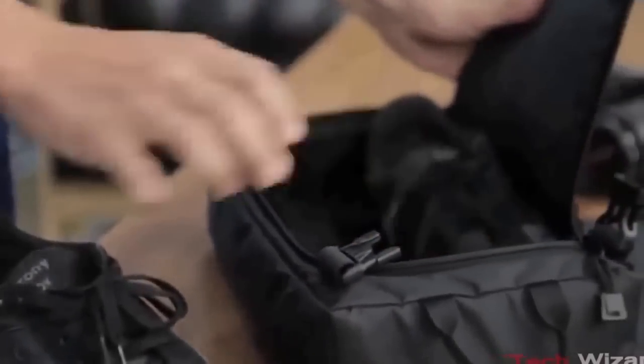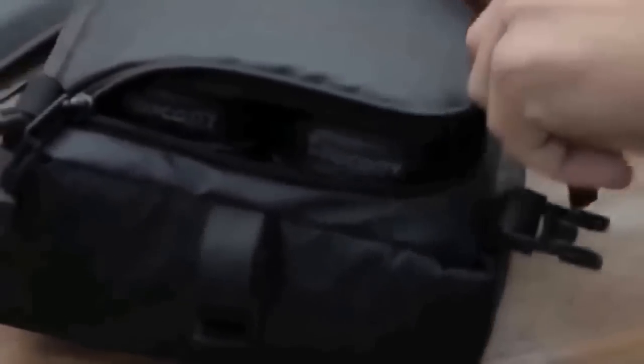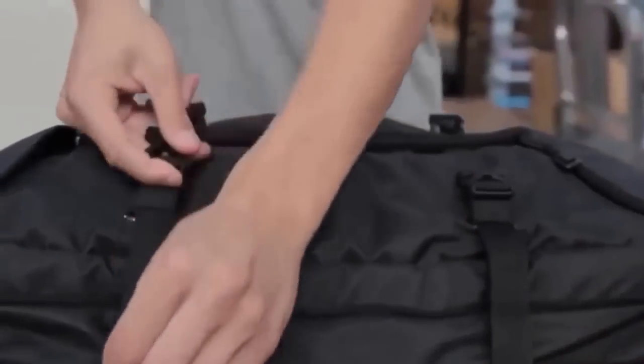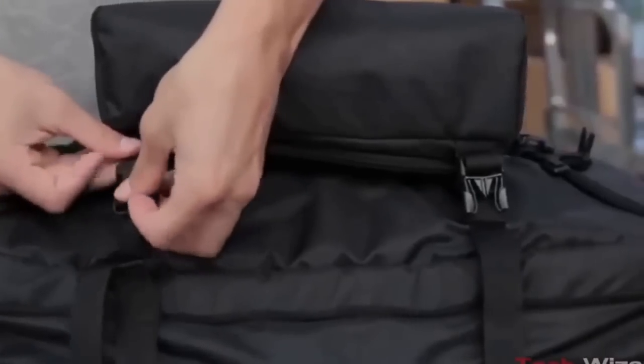It features two durable, adjustable shoulder straps with extra storage pockets. Then at the bottom of the backpack are two more storage spaces. A partition wall and a shoe bag offer even more options for the spacious design.